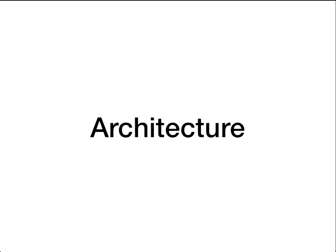So it's not just a bunch of spaghetti that happens to be in a thing called a model or a thing called a controller. How do we actually help you build your app? How do we actually help you think about your app?